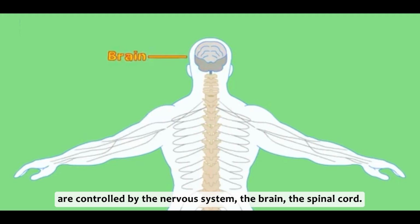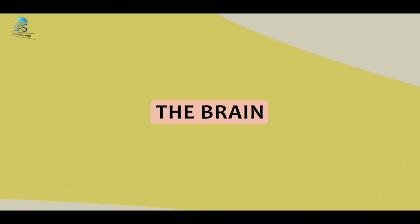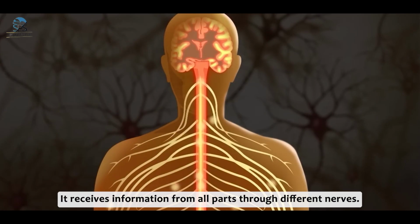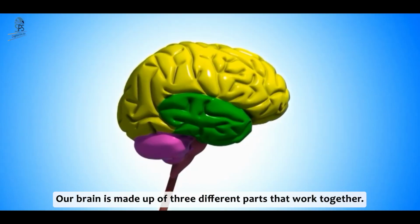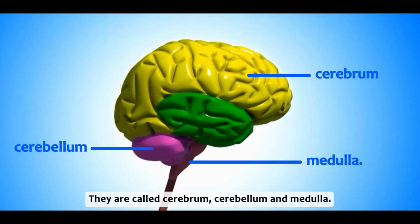The brain, the spinal cord and nerves form the nervous system. The brain. The brain is the control center of the nervous system. It receives information from all parts through different nerves. It is active even when we are asleep. Our brain is made up of three different parts that work together. They are called cerebrum, cerebellum, and medulla.